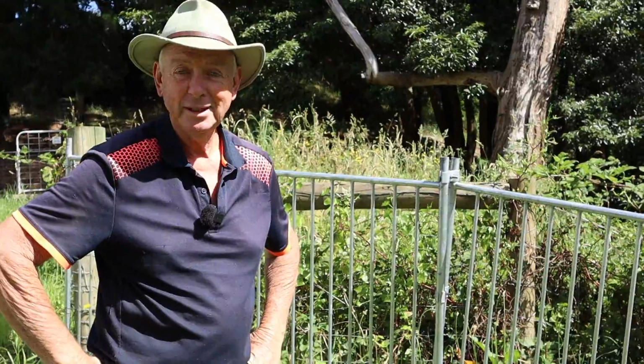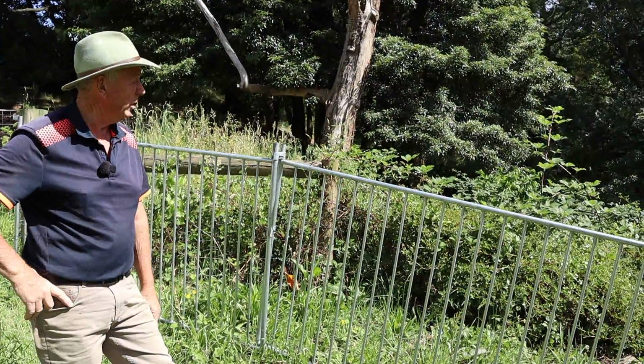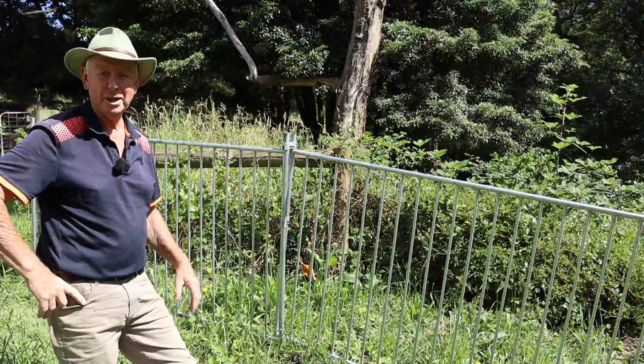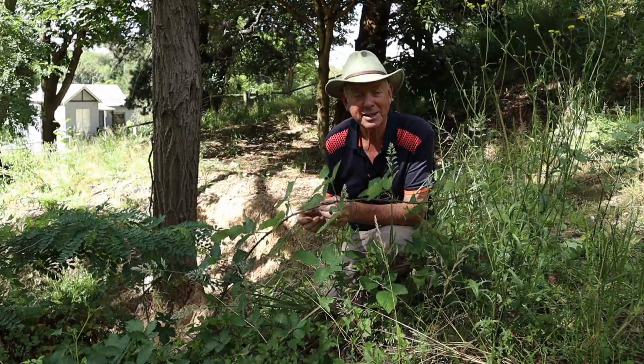G'day, I'm Colin and welcome to day one here at Belgrave. We're going to look at this site which is really weed infested, and we're going to put goats in here today, and we're going to start the process of cleaning up this site of a whole range of weeds. So meet some of the stars of the show.